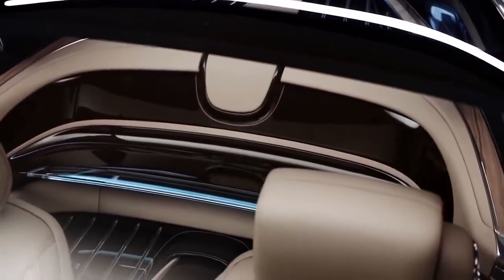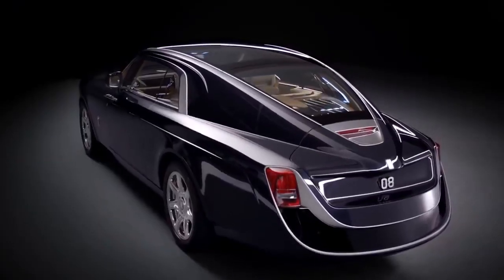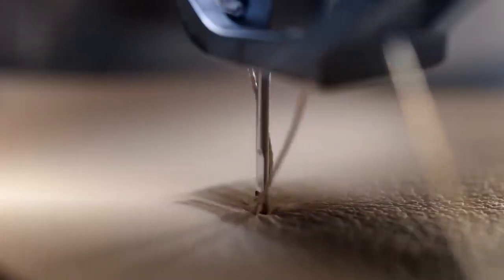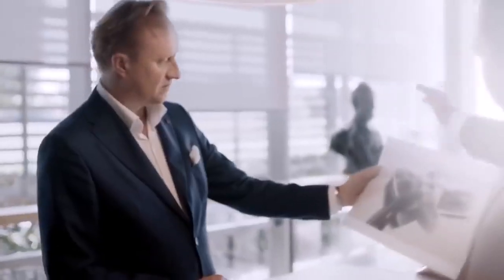Inside, the salon is also finished with wood, ebony, and peridot. The seats, of course, are made of leather, and the roof is made of glass. Despite the fact that the body of this car seems to be a little longer, the wheelbase here is exactly the same as that of the Rolls-Royce Phantom Coupe. Under the hood, there's a 459-horsepower V12 engine with 720 newton-meters of torque.